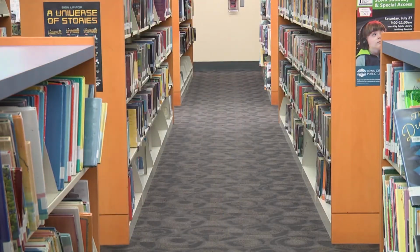Hi, welcome to the Iowa City Public Library's Ellen Buchanan's Children's Room. In the Children's Room, you'll find helpful librarians. You'll find a wide range of new and old favorites in our book collection. We get about 800 to 900 new books each month, and so our collection is constantly changing.